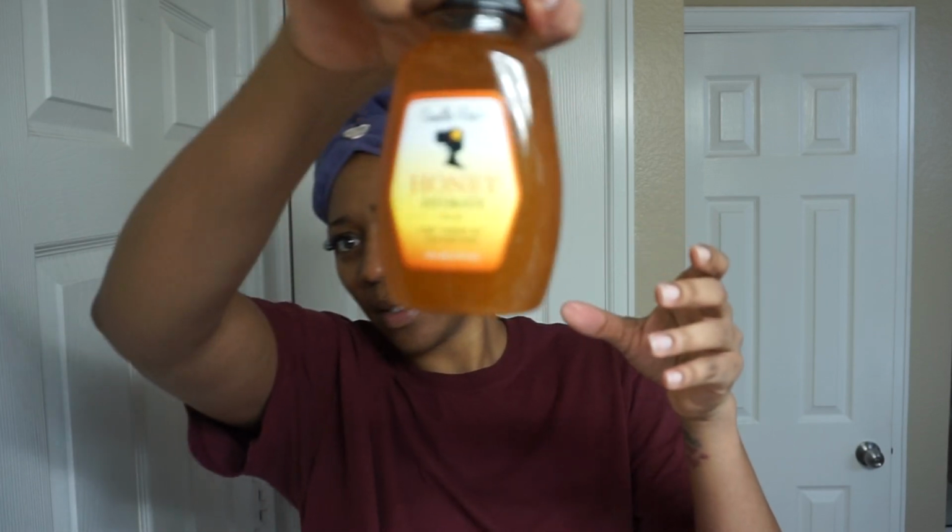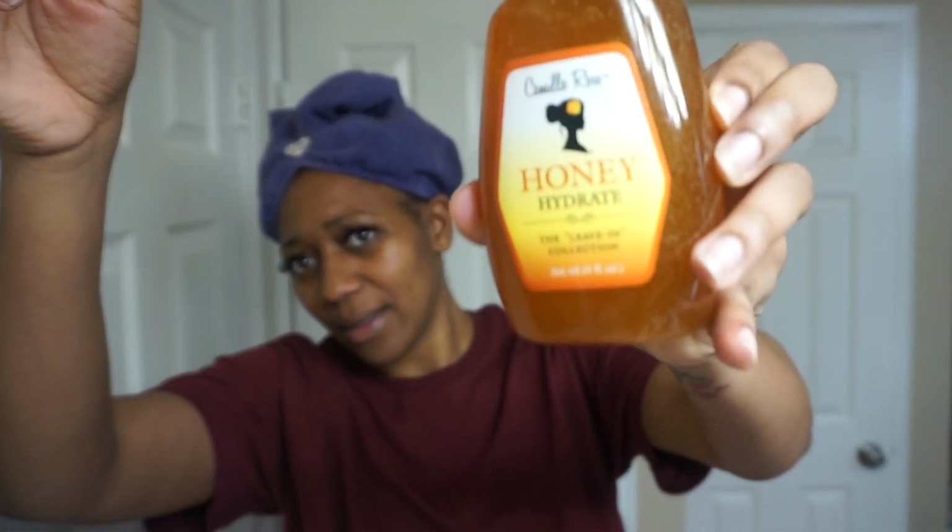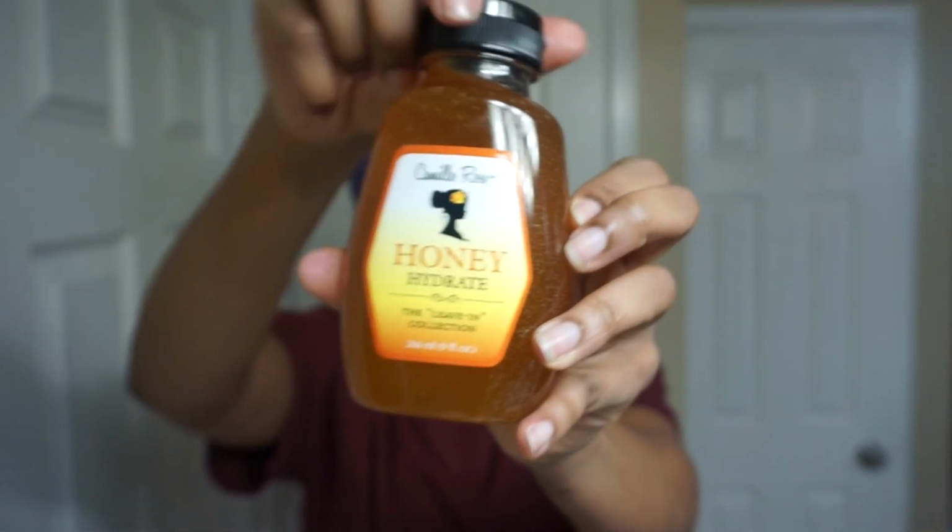Now these ingredients I can pronounce. It says honey, olive fruit oil, castor oil, aloe leaf juice, sugar cane, sugar maple, sweet orange fruit, lemon fruit extract, caramel, however you pronounce it. And then a warning says avoid contact with eyes. Okay, so I think I want to open this. Can y'all see? Yeah, this looks just like honey. Okay, so I'm going to open the top.